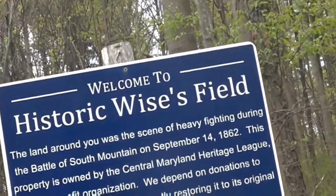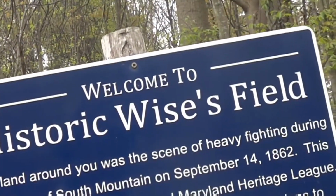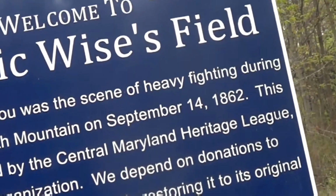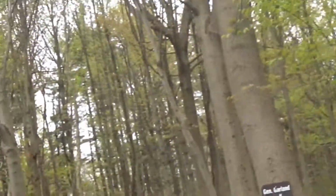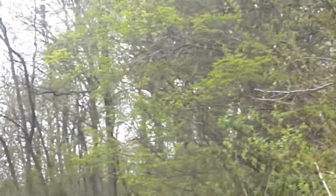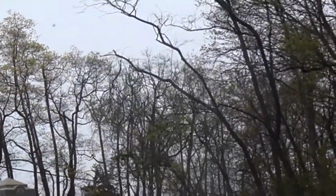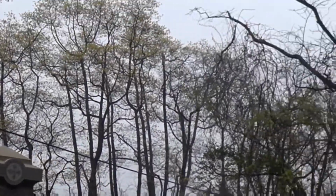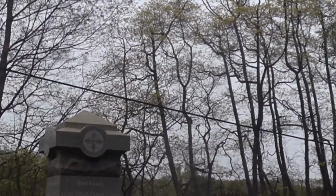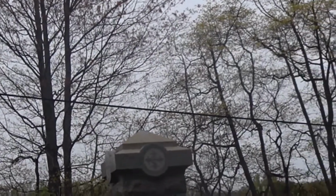Historic Wise Field. Land around you is scene of heavy fighting during the Battle of South Mountain on September 14, 1862. Wow. General Garland Trail. And there's another battle site monument. Pretty cool. Oh, here's all the different battles on there. South Mountain, Chantilly and South Mountain, Camden Bowl.